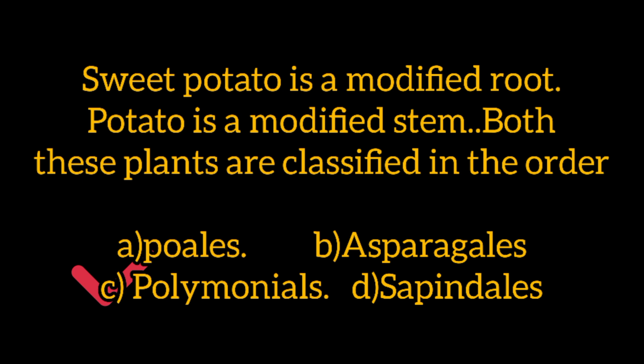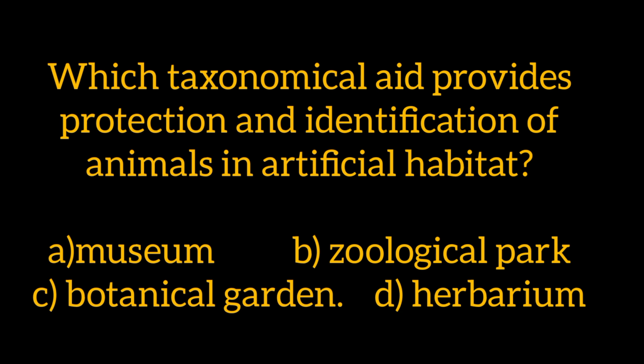The next one, which taxonomical aid provides protection and identification of animals in artificial habitat? The options are museum, zoological park, botanical garden, herbarium. And the right one is option number 2, zoological park.